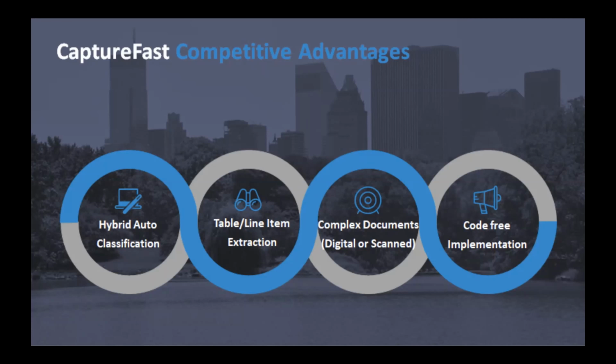CaptureFest also has a graphical user interface. You don't have to develop one single line of code. You can easily connect the system with the help of our integration point. You will see how easy it is to do during our presentation.